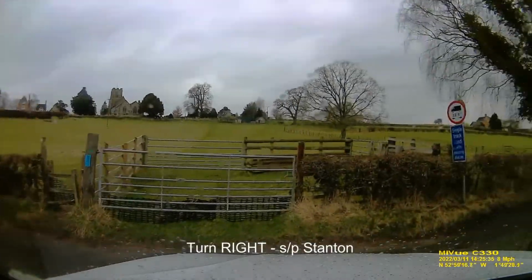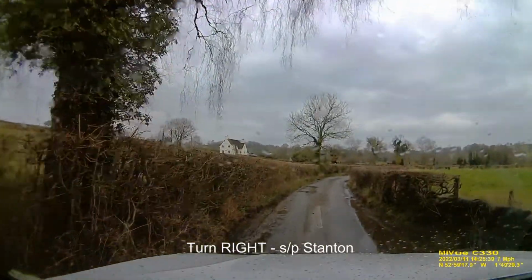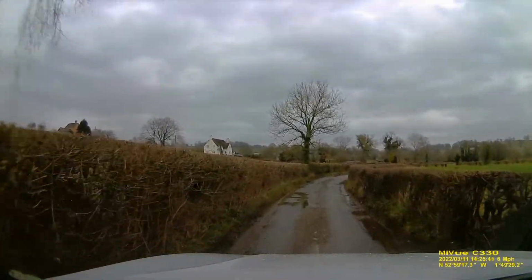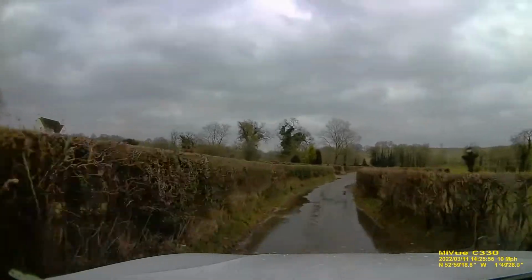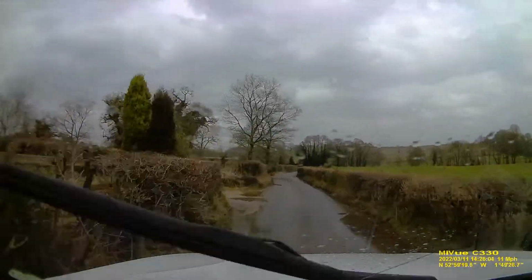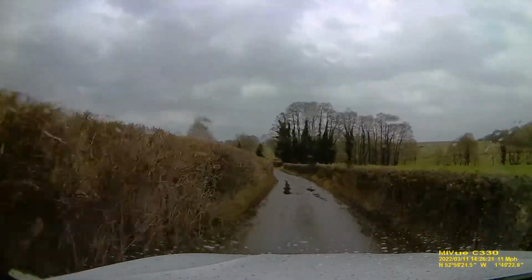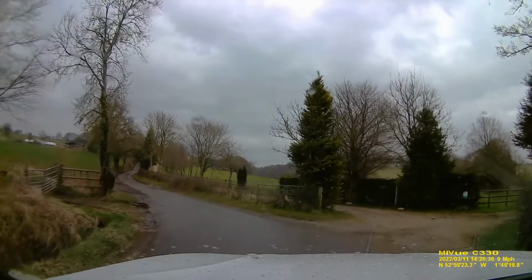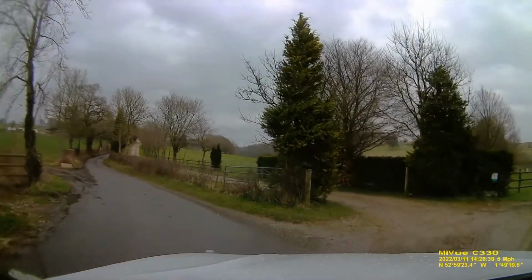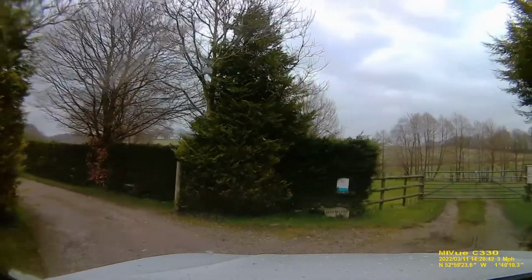Once you've made the turn, follow the road for 180 metres and the site entrance will be on the right hand side. And here we are at Greenacres Bungalow CL near Ellastone in Derbyshire.